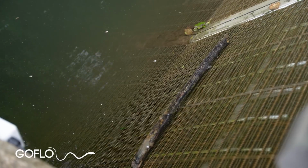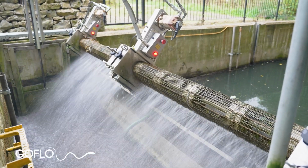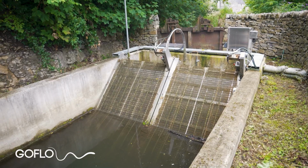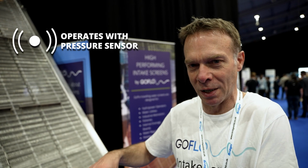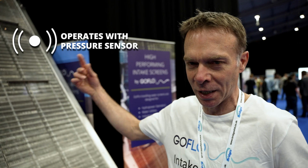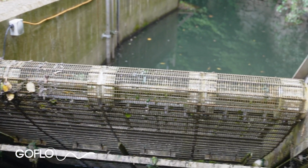And then usually about 95% of the debris will fall off the screen as it goes around the roller at the top, and it falls into a debris trough. And then there's a spray boom as well, so any debris that's stuck onto the back of the screen will just get blown off by a spray boom that has just water in it at about 3 bar pressure. This doesn't actually run constantly. It usually has pressure sensors upstream and downstream, so it will detect a pressure loss across the screen as it starts to accumulate debris, and that triggers the cleaning cycle, which usually runs for a few minutes. Then it'll shut down again until it detects debris accumulation again.